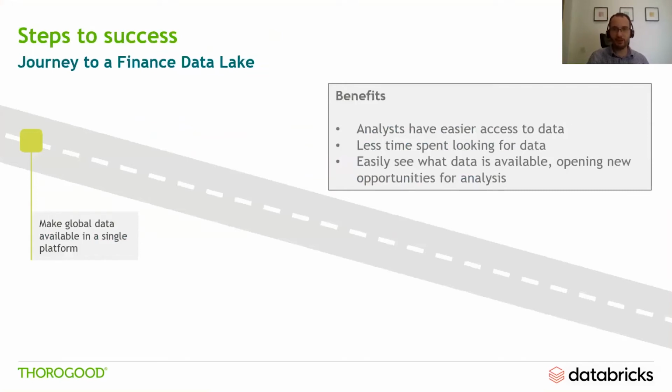And so the first step in that is to bring global data into a single platform. Now, bringing all the data into a platform at once is probably too big an ask, given the challenges with sourcing the data and the variety of data that we see in an organization. So typically, we start with a subset of the data that you know will support some valuable use cases. That way, you start just by giving analysts easier access to the data, and by doing that, start to see a return on the investment. And also, you're giving the analysts visibility of what data is available, and that's another way for them to spot the opportunities that they can use to deliver value.